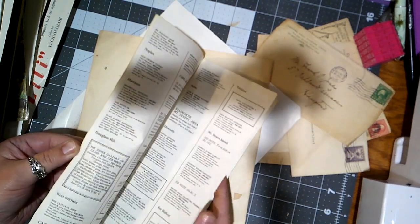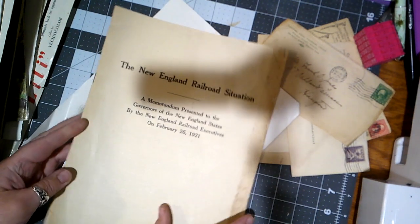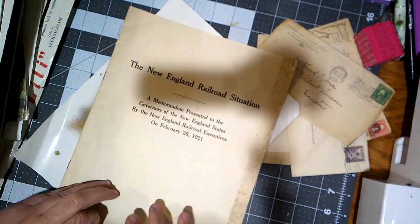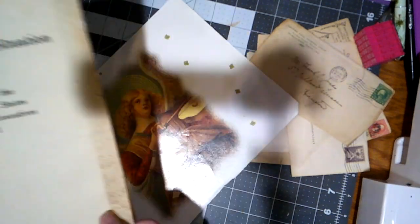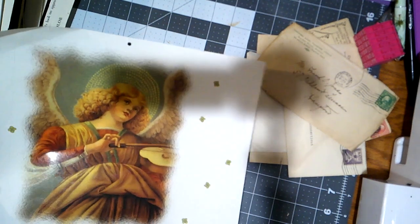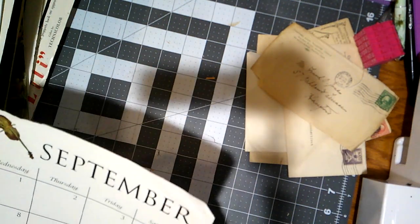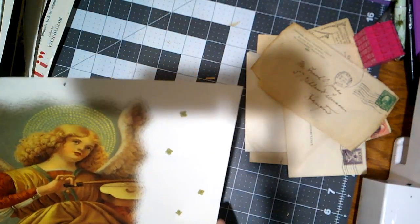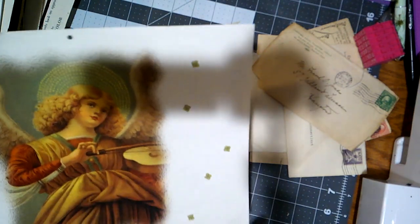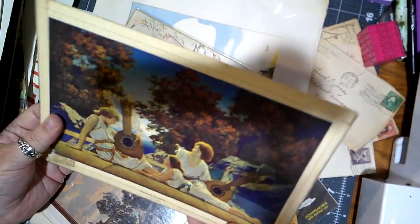Lots of just text here. I don't see pictures or anything. New England Railroad Situation. Alright, here is a printed piece of art, an angel. Oh, it's a calendar page. I'm not a big fan of this particular piece. Alright, this is the last stack of items.